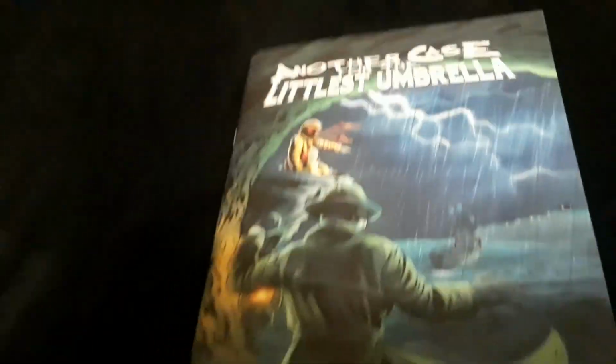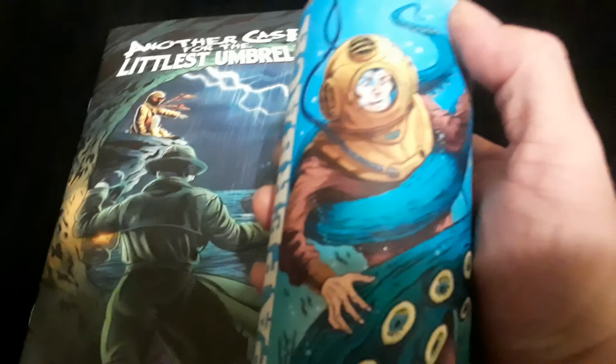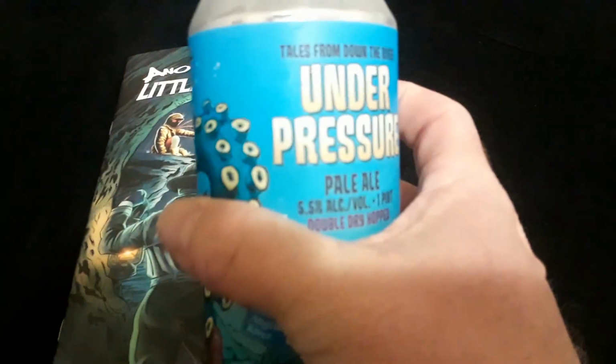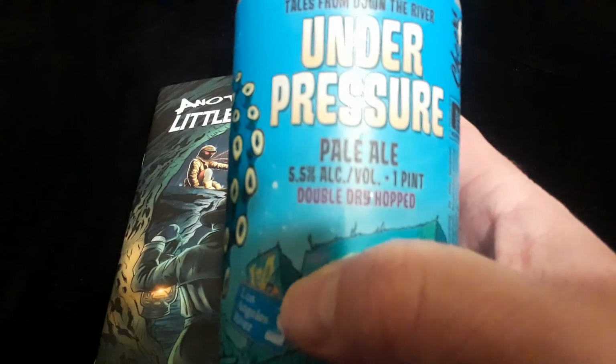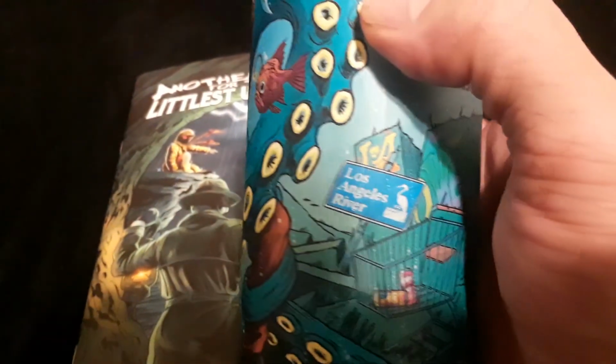Yeah, check it out. And I was at the beer store today, and I came upon this beer right here called Under Pressure, and it kind of reminded me of another case of the Littlest Umbrella with the tentacles and whatnot. It's brewed by Paperback, and I think it's like a 5%. It's a pale ale. That's usually what we're doing on this show is pale ales. But they're pretty good. And I like the cover.